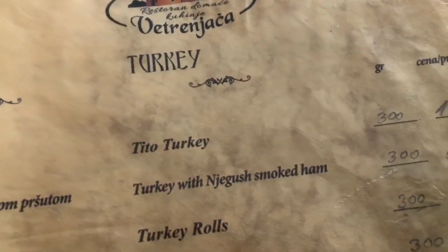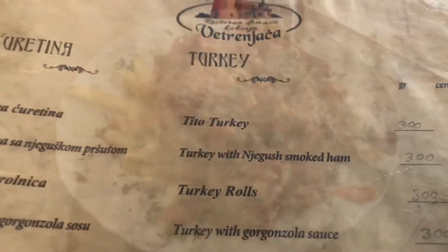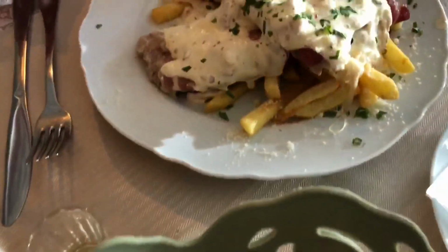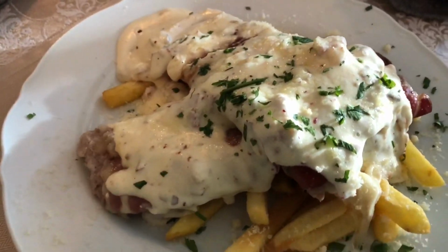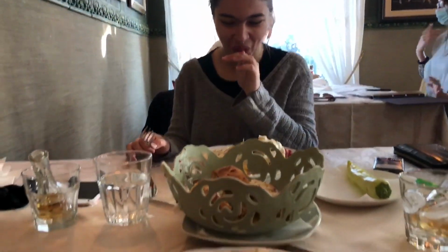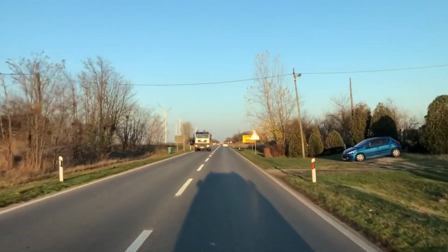They have Tito turkey here. Finally. Gypsy pork. And rolls. Also pork. Bacon. Lots of bacon. What do we want? Be some toothpicks.